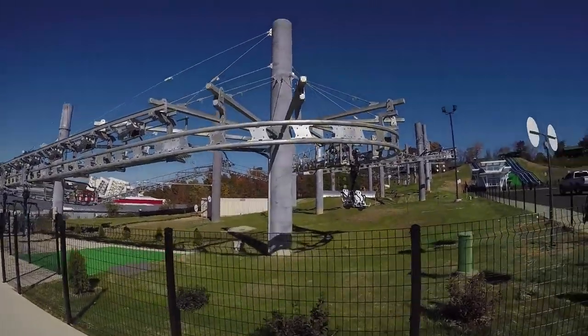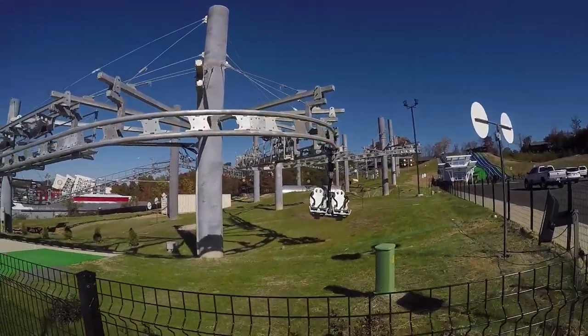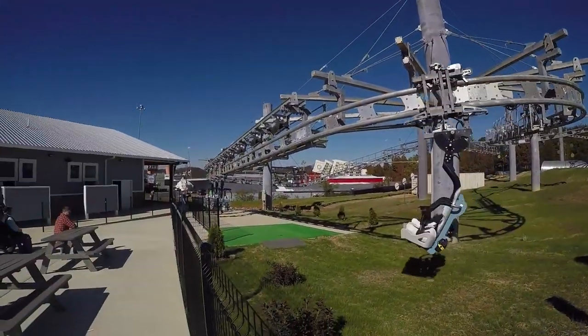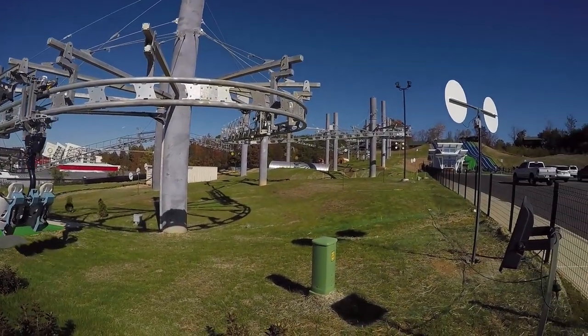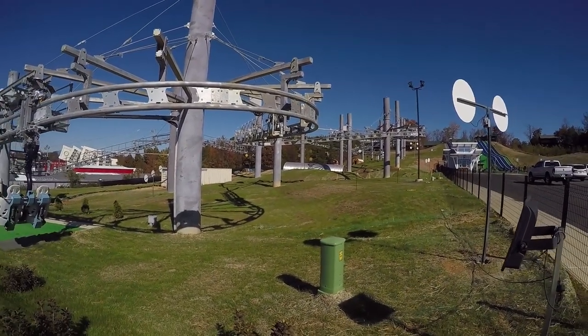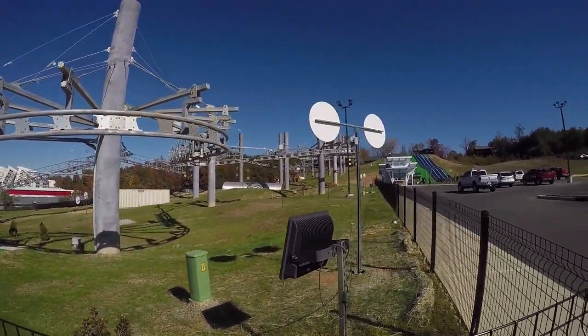All right, we're here at Rowdy Bear Pigeon Forge. I'm gonna try this. This is called a laser gun coaster. I've just found out this thing exists and it looks so unique. It is on RCDB, so it is a coaster credit.